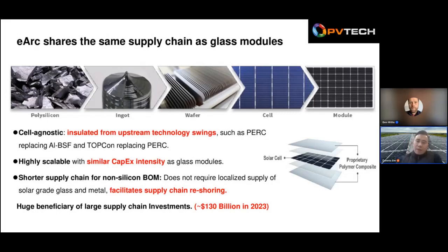And secondly, because we're using crystalline silicon solar cells, the module production process and the CapEx intensity are highly similar to glass modules. So we take advantage of the low CapEx per gigawatt that you see in the realm of glass modules. So highly scalable. And right now a lot of people are talking about supply chain reshoring. With our product, because we don't need solar grade glass or aluminium, the supply chain is actually shorter for the non-silicon BOM. So this plays well into a lot of these political themes and global themes around supply chain reshoring.